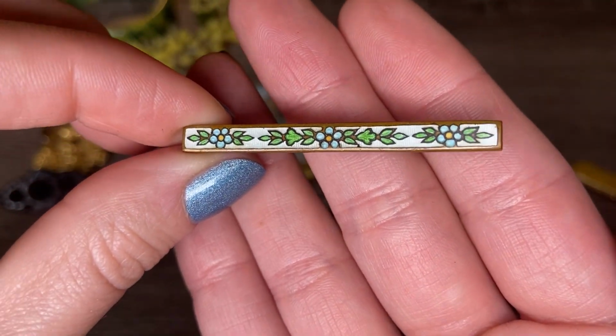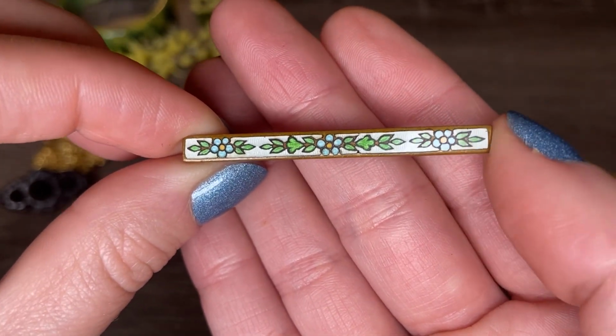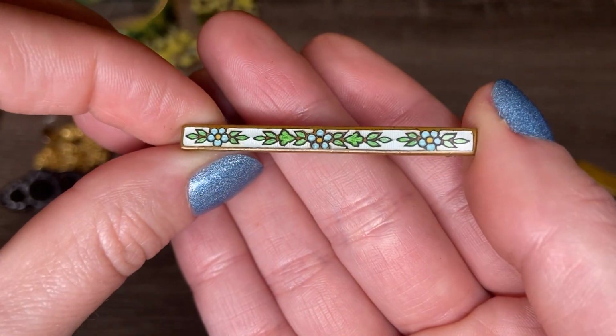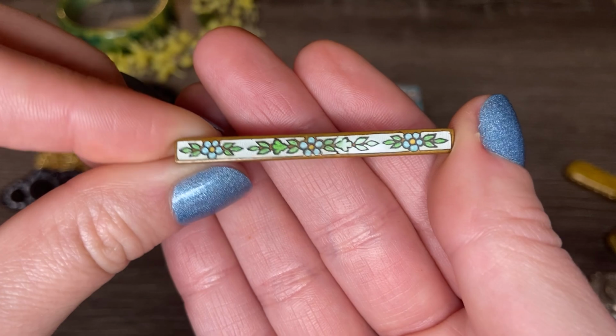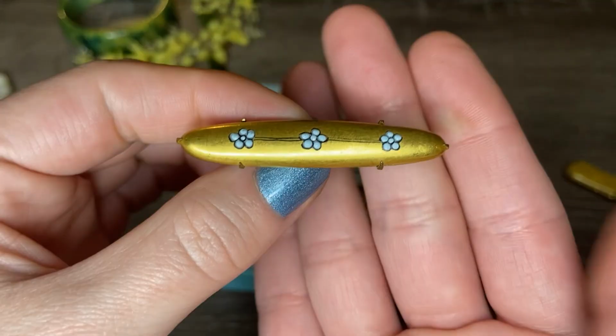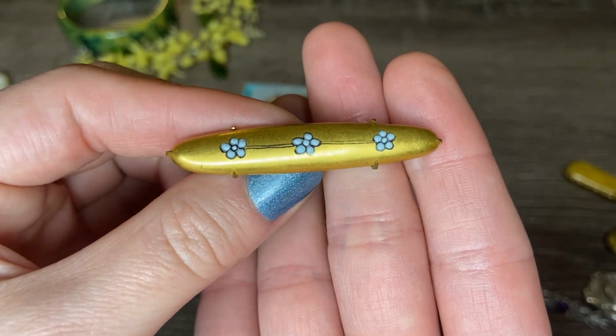So, so pretty. And the enamel is actually in really, really great shape. Sometimes I see enamel like this, especially the white enamel, where it has discolored over time, but this one has held up very well, I think. Really, really nice. Okay, next we have this piece, which I love the simple little floral design.